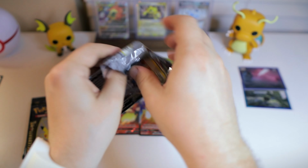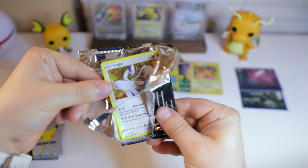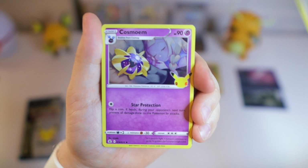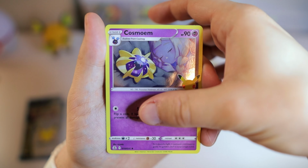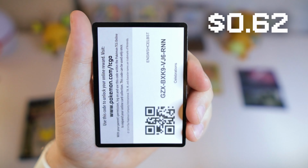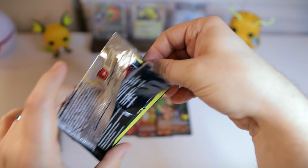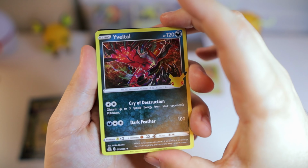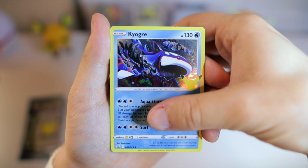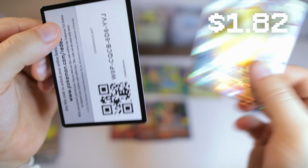All right, guys, here we go. Last four packs of the opening. Is that Zard in there? Lugia, Cosmoem, Groudon, nope, Zamazenta V in a code. Yveltal, Kyogre, Ho-Oh, and Surfing Pikachu VMAX.